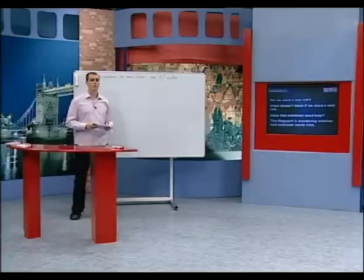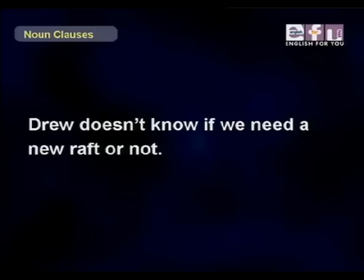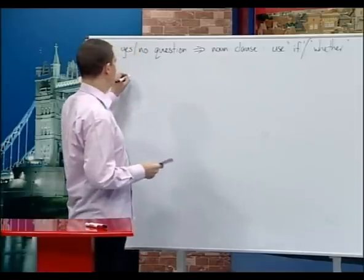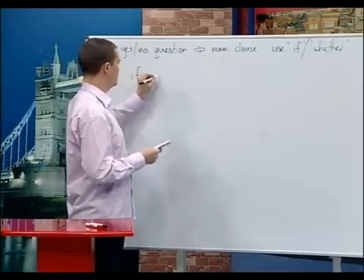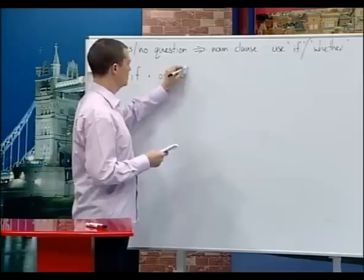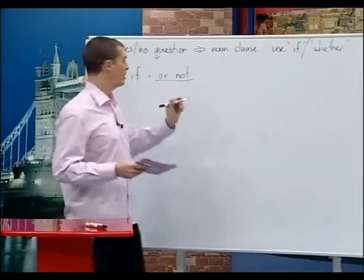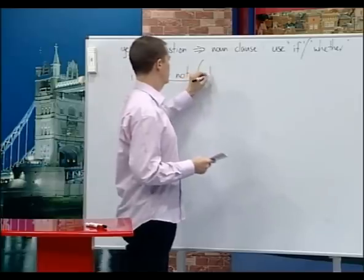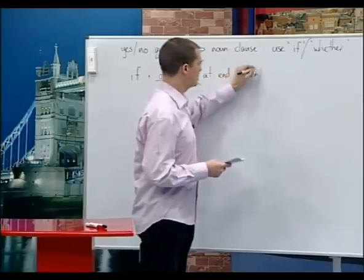Okay, we can also use or not. Have a look at this example. Drew doesn't know if we need a new raft or not. So if we have if plus or not, then or not comes at the end of a sentence. Or not is at the end of the sentence.